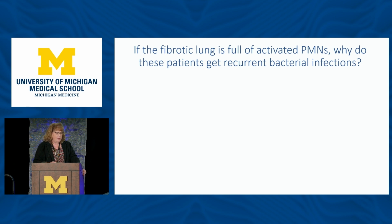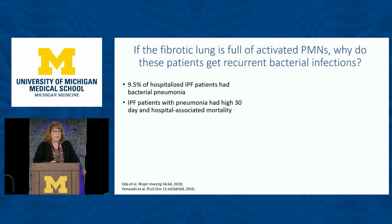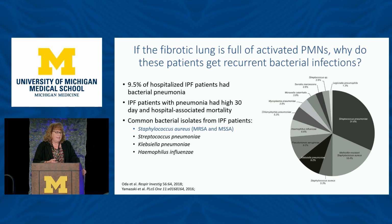But if you remember, I told you the lungs of these fibrotic mice are full of activated neutrophils, and yet these patients are very susceptible to infection, and they in fact get recurrent bacterial infection, and that seemed like a conundrum to us. About 10% of IPF patients that are hospitalized at any one time are being hospitalized for a bacterial pneumonia, and they have very high 30-day mortality rates if they are hospitalized for pneumonia. This is a study that looked at the kind of pathogens that those patients get, and while you may not be able to read everything, I can tell you that Streptococcus pneumoniae and staph species make up more than half of all of the bacterial infections that they get.